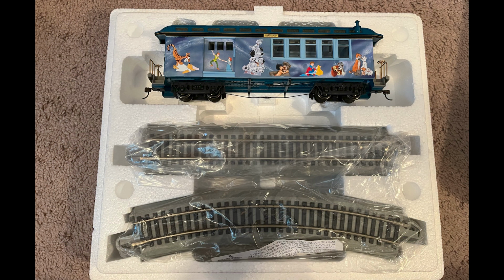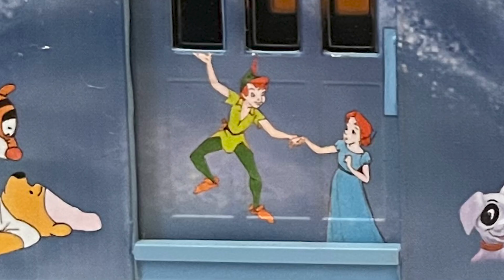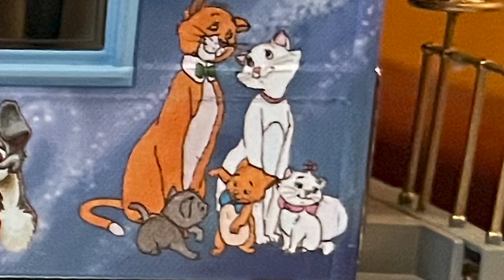Issue number 4 is the 1950 to 1970 combine car. Included in this issue is 4 pieces of curved and 2 pieces of straight track. This car features artwork from Disney animations from 1950 to 1970. The animations represented in this era are Winnie the Pooh, Peter Pan, 101 Dalmatians, The Jungle Book, Sleeping Beauty, Lady and the Tramp, and finally the Aristocats.